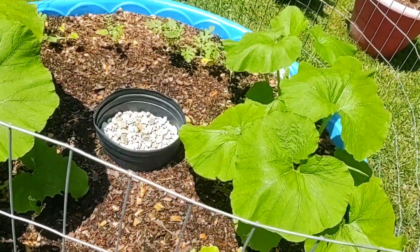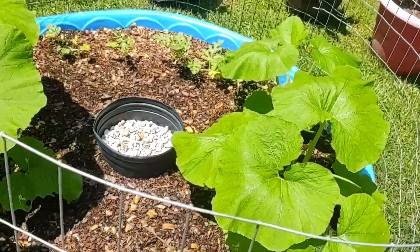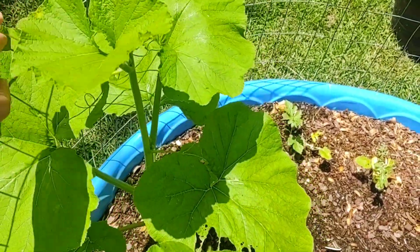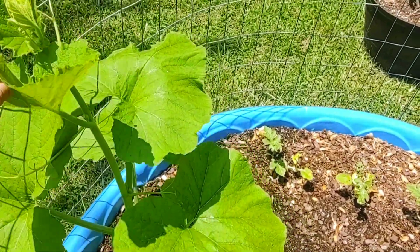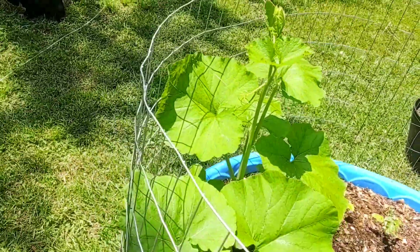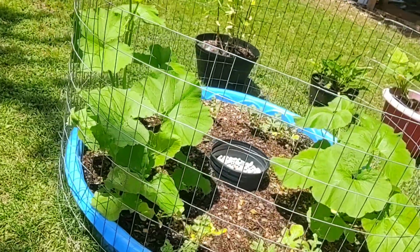But now the pumpkins are looking great so far. And even this one here is starting to vine a little bit. And I want it to come up and over this fence. The reason I had to put this fence up, y'all, this is crazy.